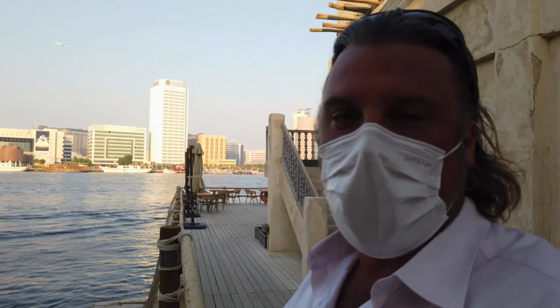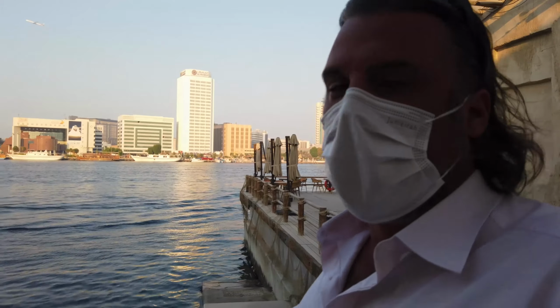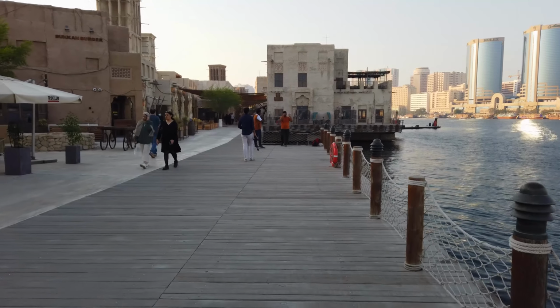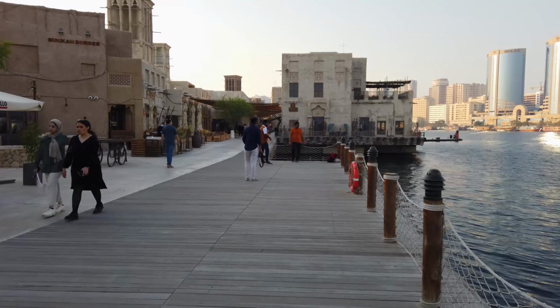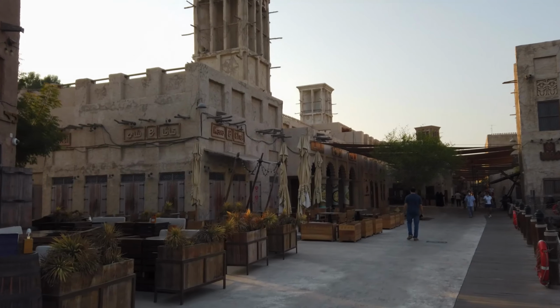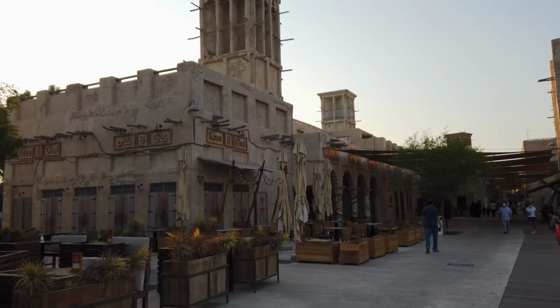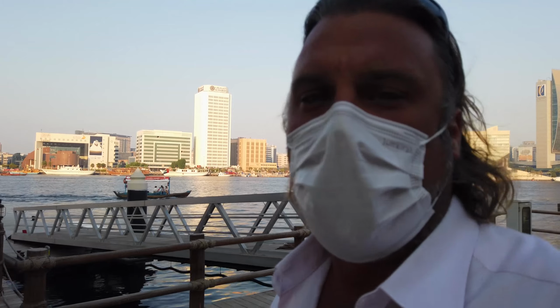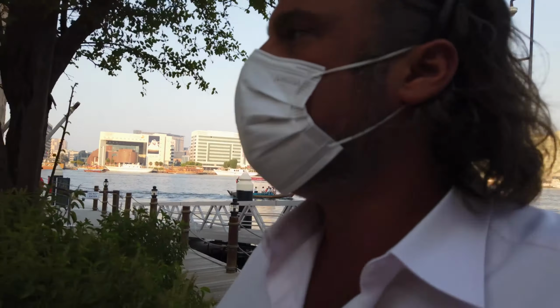Well, it's day 7 here in Dubai. I got the evening off, decided to come down on a Friday night and check out some parts of old Dubai. I've been down here before, but I didn't really get a big chance to check it out, so I wanted to come check out the night markets and the bazaars and just get a taste for some of the old city, which I think is a lot more fun than the new city. So let's go check it out.